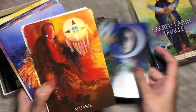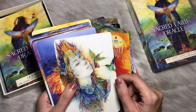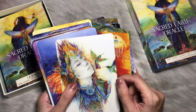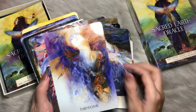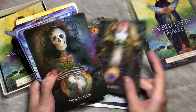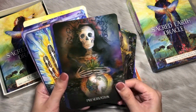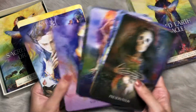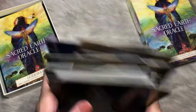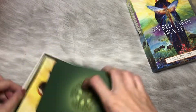I don't have a lot of naturey decks. Actually, I rehomed my Sacred... what's that deck? The one that's by Denise Lin. I forgot what it's called, but I rehomed it a long time ago because it didn't resonate with me. It's more of a Fae deck, but this one I'm pretty sure that I will have a bond so close with. So I'm excited to consecrate it, use it, and send my love to Anna for sending me this beautiful, beautiful deck.